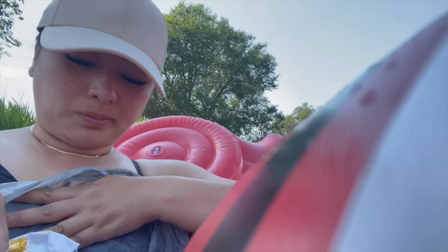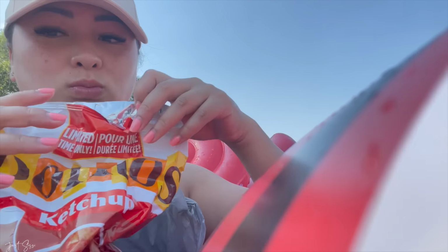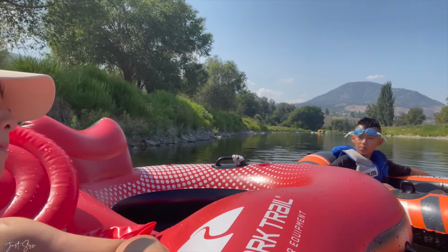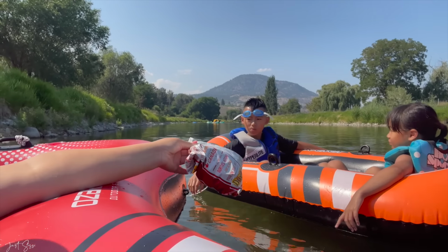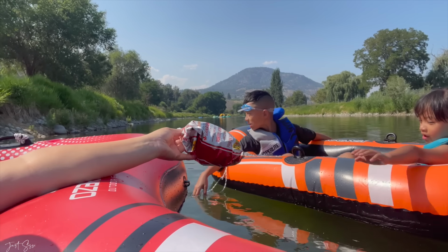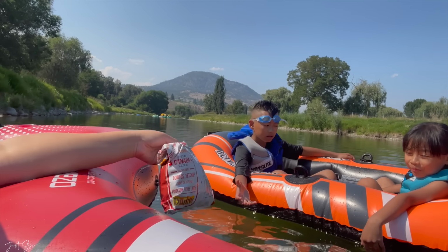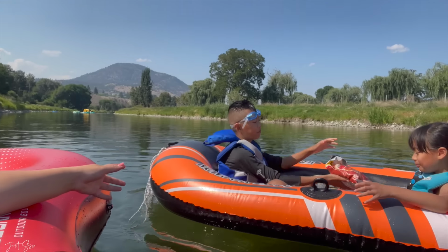And then we got some ketchup chips. The Sour Patch is the best one. Mm-hmm. You want some ketchup chips? Yeah, sure. There you go, Emma. Ketchup chips. Ready? I'm going to throw it to you. No. Catch it. Yeah. Do it. Ah, good catch.